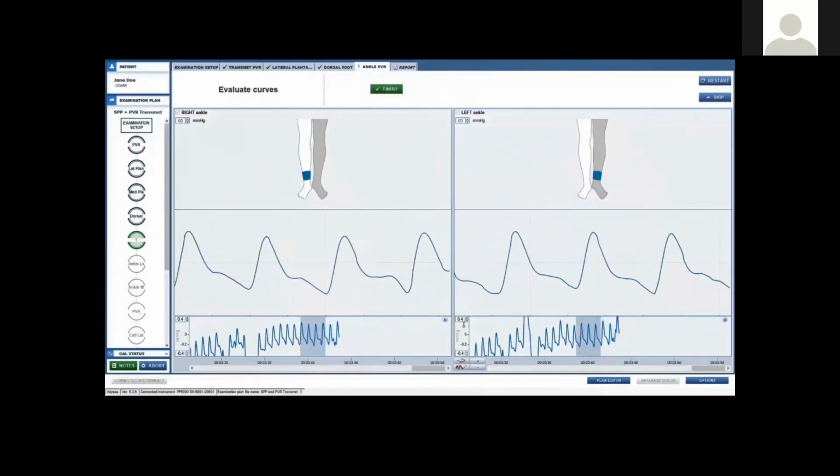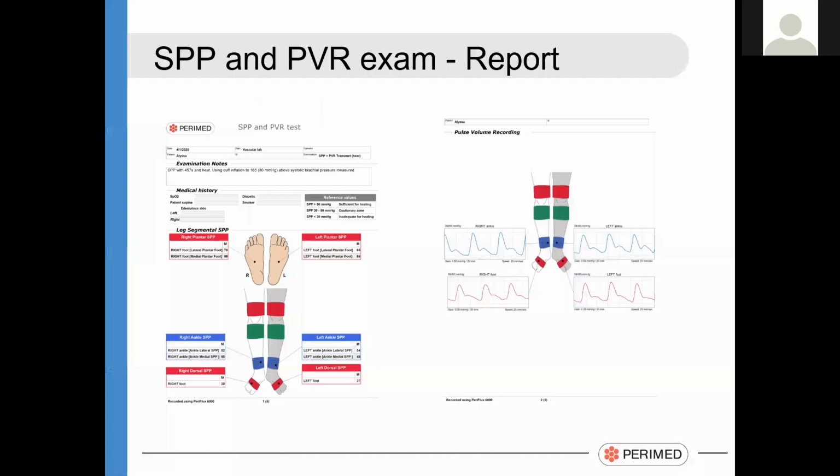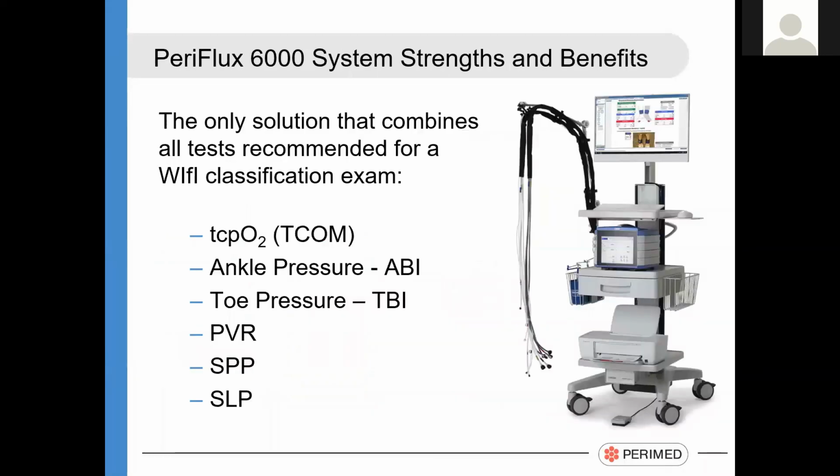And next slide will show an example of the report we get from the Paraflex 6000 system. Here's what an SPP and PVR exam could look like, where we have our skin perfusion pressures from all the measured sites and levels gathered on one page. The next page will show the PVR waveforms from all the measured levels for easy review.